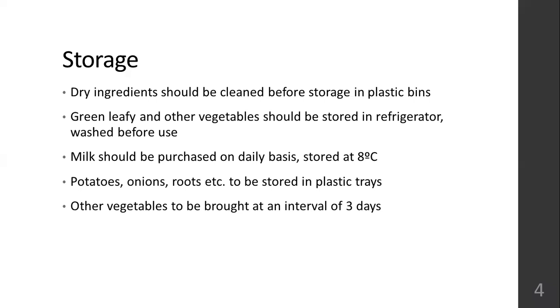Then other vegetables should be bought at an interval of 3 days. Every 3 days, vegetable shopping has to be done.